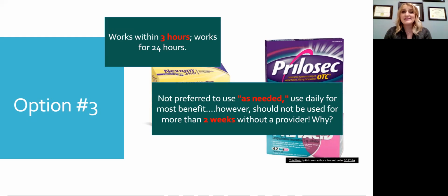So really the best way to take this type of medication is 30 minutes before the first meal of the day on an empty stomach. And you really should be taking this one every day for it to work the best way that it can. But again, you don't want to use it for more than 2 weeks without your provider knowing.